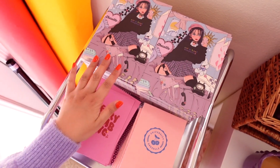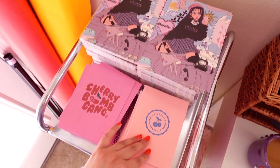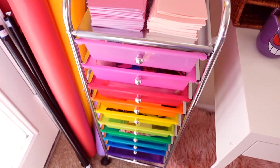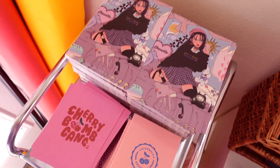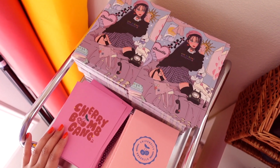Coffee is done, so it's time to start being productive. That's how I currently have my smaller prints and notebooks set up. They're just kind of stacked on top of my rainbow cart, but I want to organize it a little better, so that's why I got the Hay crates, and I'll be putting these into those.